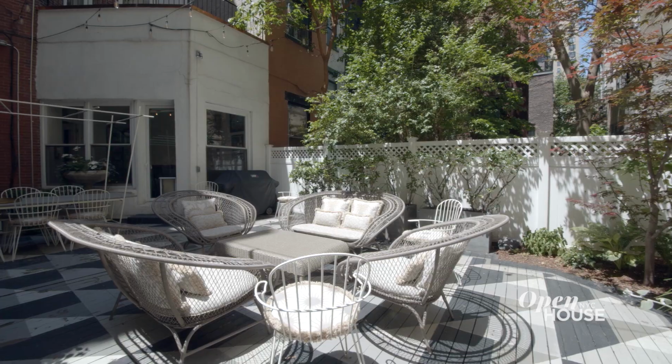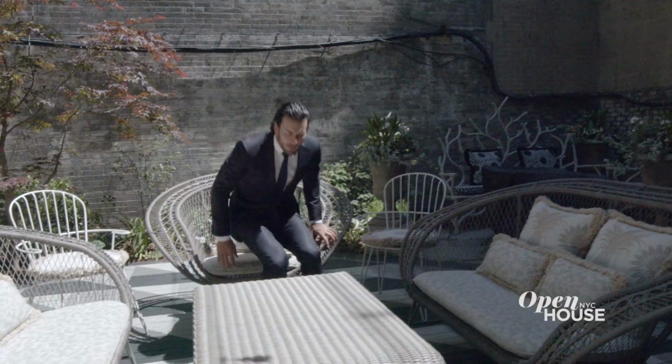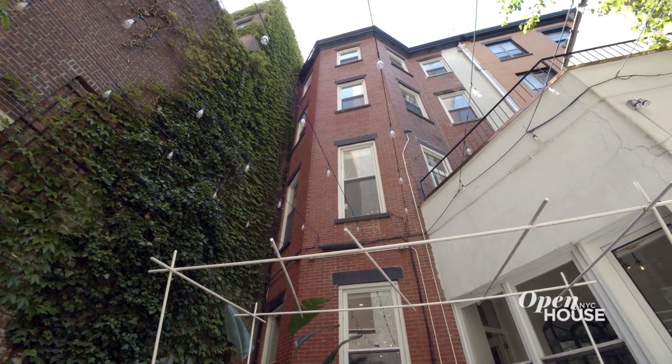This townhouse has the ultimate rear garden. Walled for privacy, green, lush, and serene. It's a sanctuary, perfect for entertaining, reading, relaxing, and listening to the sounds of nature. It's really easy to forget you're in the middle of downtown Manhattan when you're sitting back here.